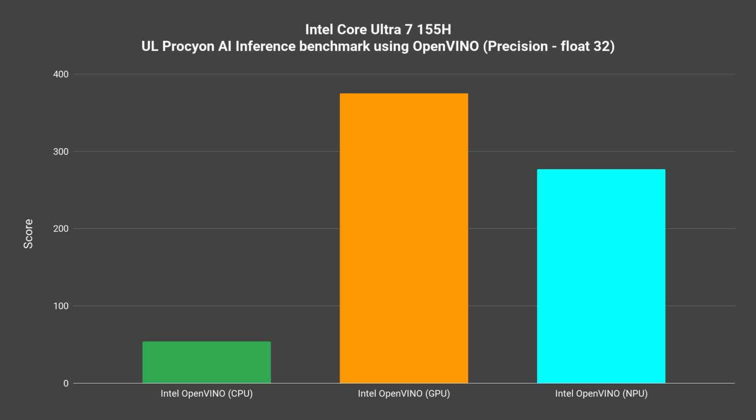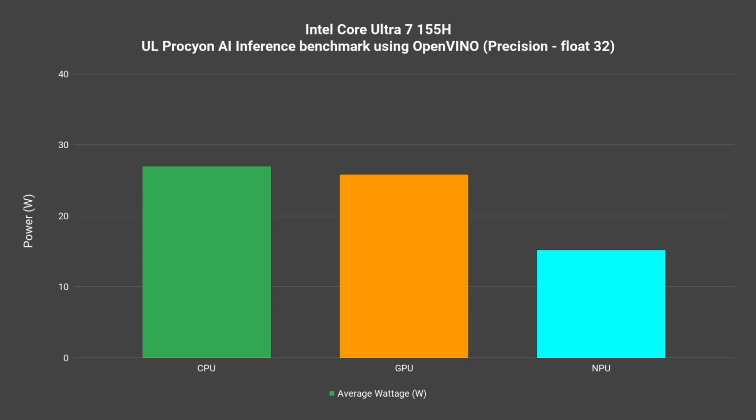And so the conclusion is, for the Meteor Lake architecture in particular, we can say that for all AI inferencing tests, using the NPU is always the best choice. However, if you need something to be processed as fast as possible, then use the GPU, but at the expense of power consumption. And try not to use the CPU to do any AI tests because it's the slowest and also the least efficient out of the three.